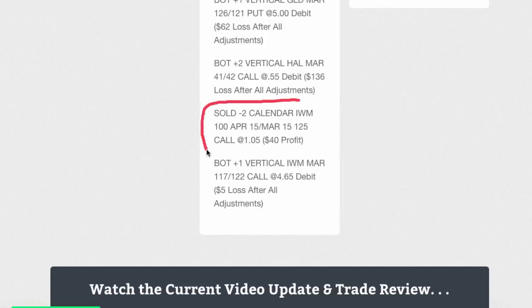Now, we did have another profitable trade in IWM. We did end up closing out our calendar spread, though a little bit early. We probably could have waited till the Fed made their announcement. Had we known that obviously the markets were going to rally much higher, we would have probably made another $30 or so on this trade, but took a nice little small profit on this tiny calendar spread that we had.